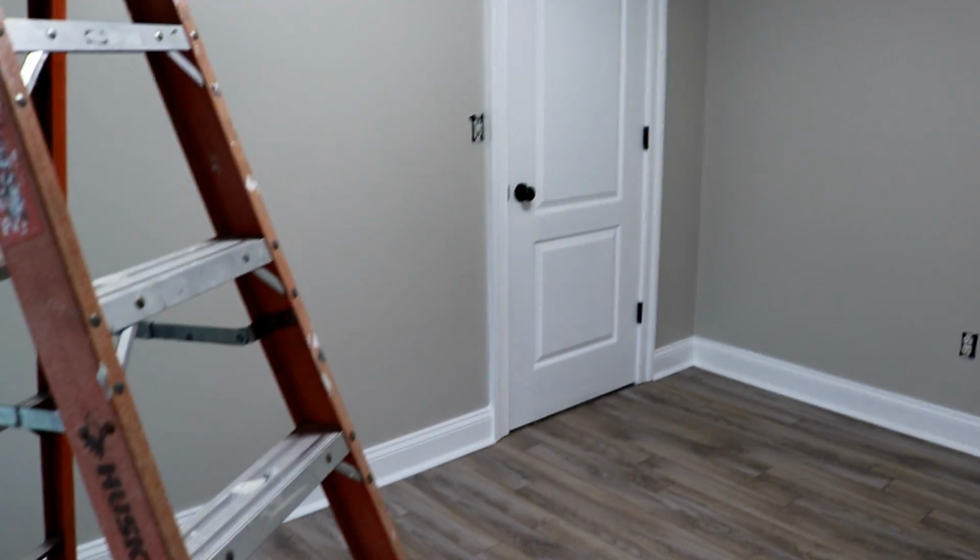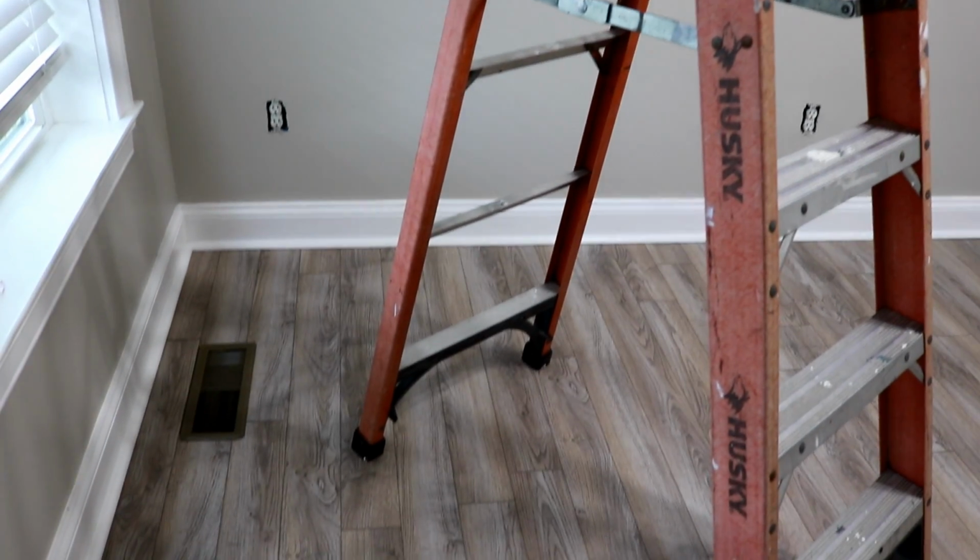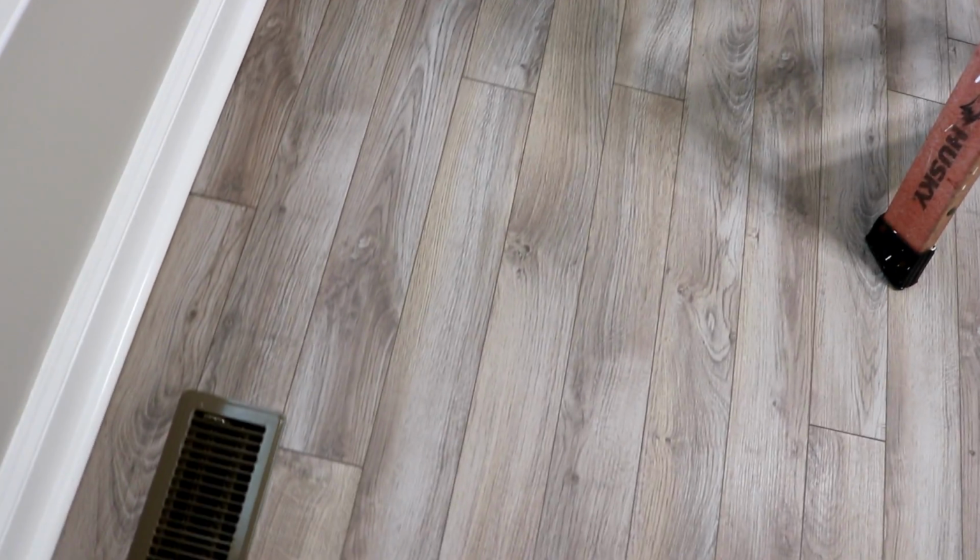So, all the painting is done in here: new ceiling, new trim, new doors, all the quarter round, new floor registers.